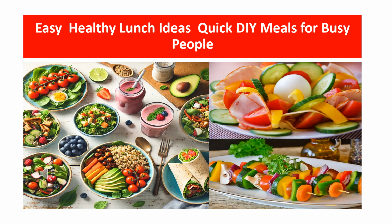General healthy lunch questions. What is the healthiest lunch to eat daily? A balanced meal with protein (chicken, tofu, beans), fiber (vegetables, whole grains), and healthy fats (avocado, nuts, olive oil) is ideal for sustained energy and nutrition.